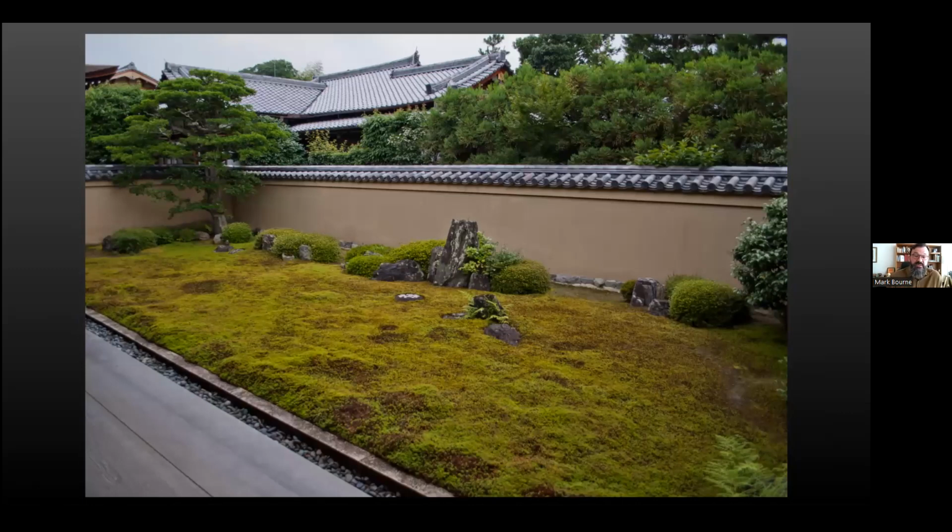This is early 16th century, at the very beginning, kind of in the first decade or two of the 16th century, attributed to the monk Soami, who's famous in a number of arts. This is in one of the sub-temples of Daitokuji in Kyoto, a much more restrained and quiet garden, and it has a very different role in its relationship to the viewer and the relationship to the site.